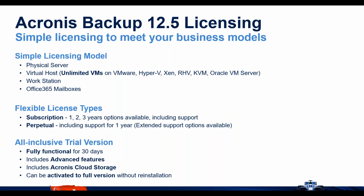And if you decide you like it, you can actually just buy a license key, install it into your trial version, and it will convert that into live. So you don't have to go around and sort backups and add storage locations. It's already there waiting for you to go.